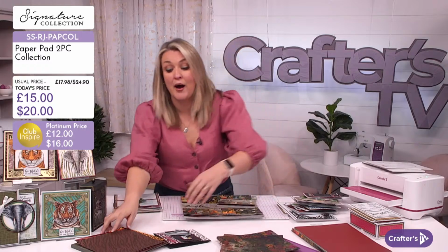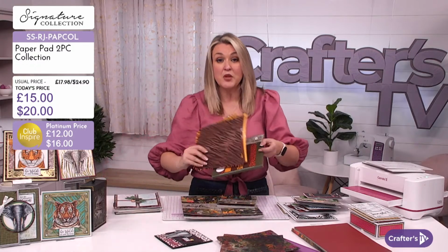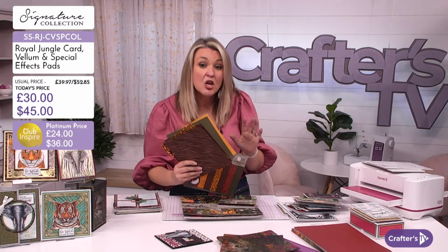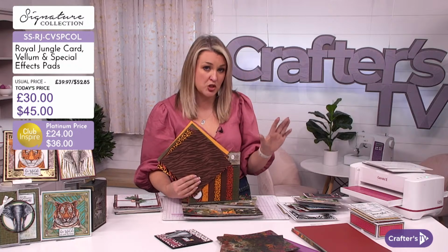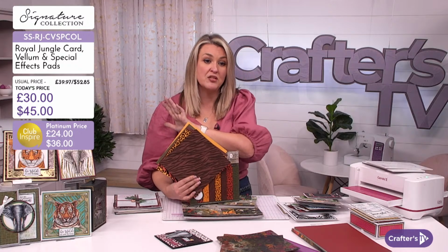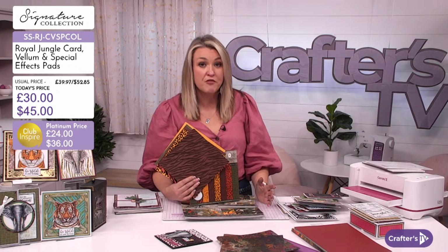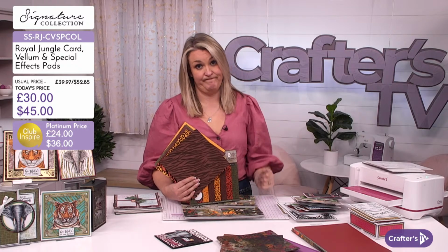You're probably going to want to get extras of these as well. So we've got an extra set. If you want more of the special effect papers and the vellums, we've got a brilliant price on them, which is the one that you're seeing on your screen there, which again is another £10 or $15 off the regular price. And you get your linen cardstock in that deal as well.